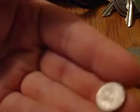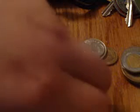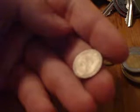Here we go. This one, I just took those over there. They're all the same. This one is a Netherlands 10 cents. This one is the Philippines, 10 cents.